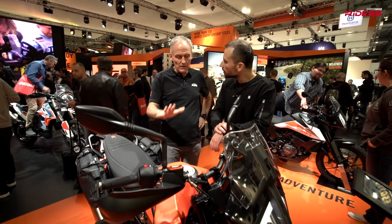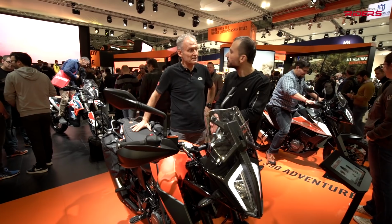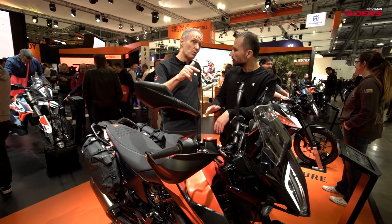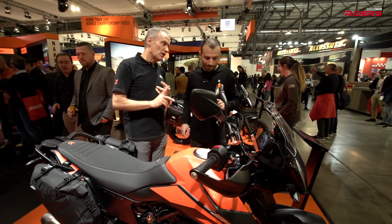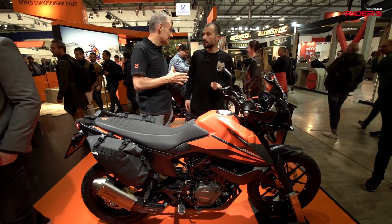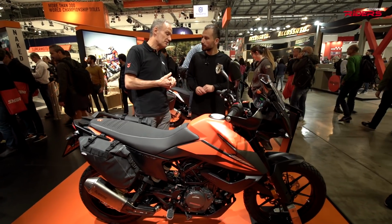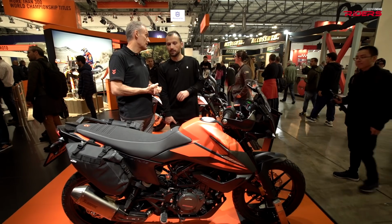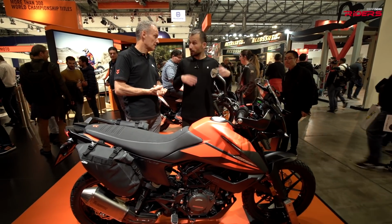Exactly. The bike will be fitted with 19 and 17. There is no alternative. No 21. No 21. We will also offer spoked wheels in the Power Parts catalog. The bike is fitted now with cast wheels, but spoked wheels will also be available in the future.